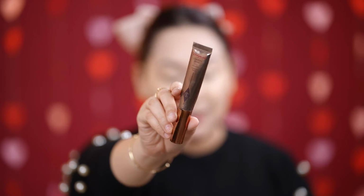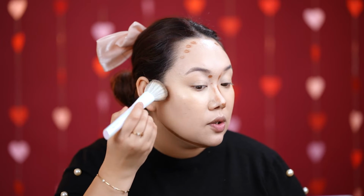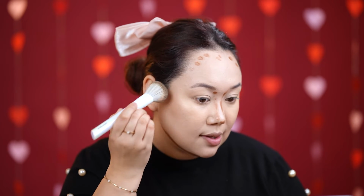I'm using my Charlotte Tilbury Hollywood Contour Wand, and I'm going to use the same brush that I used for my foundation. Unfortunately, we don't have the same chiseled, beautiful face as Jennie, so we're going to have to do that with makeup. This is angular, so it kind of helps disperse the product and also blend it together with the rest of your products at the same time.